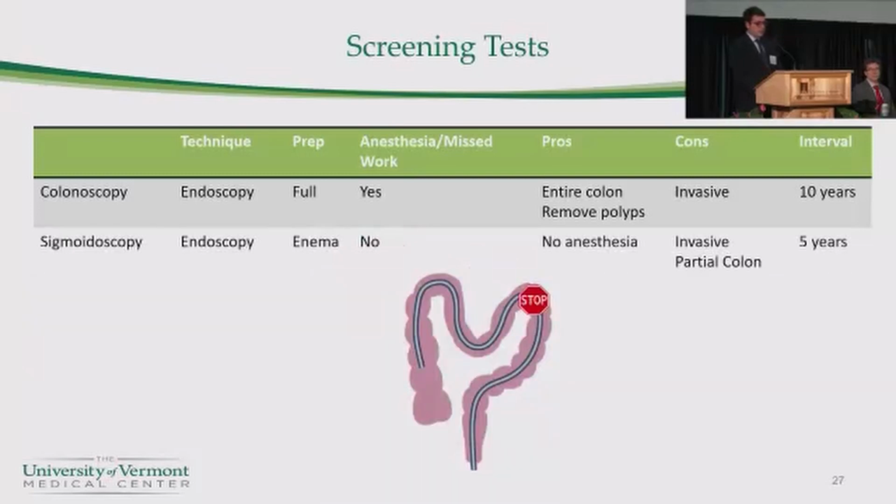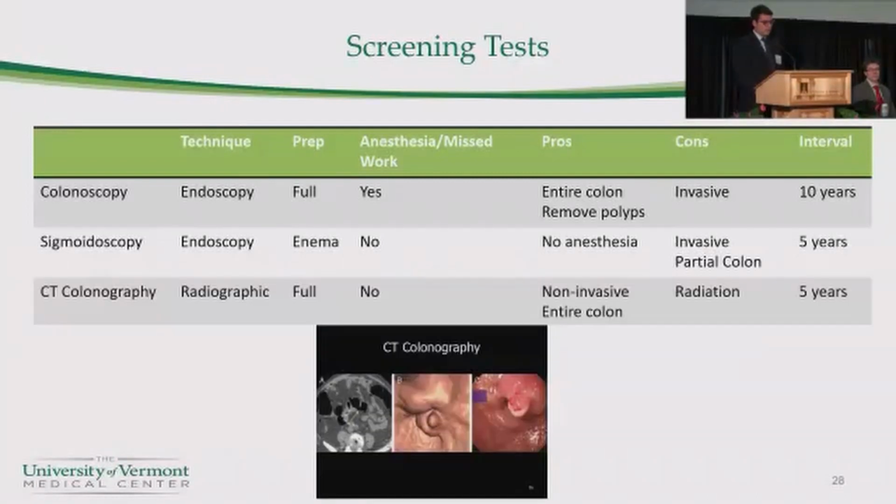Sorry. Sigmoidoscopy is kind of a modified version of colonoscopy. It only goes kind of in the last third of the colon. It can be done without anesthesia, so you do not have to take as much time off from work. You don't need as much of a prep, but it's really fallen out of favor because, again, you're only looking at about a third of the colon, and you can certainly miss a lot of polyps and cancers that way.